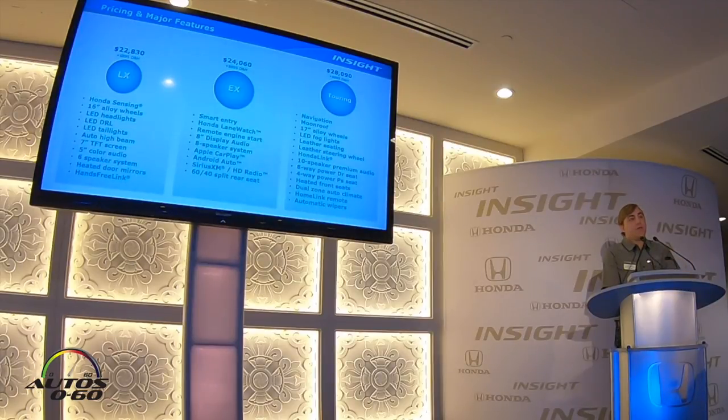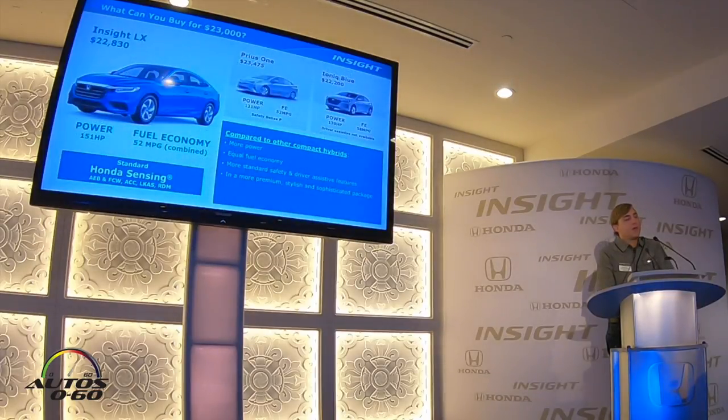And then those customers that are looking for all of those luxury creature comforts at the top of the line, Touring is really going to speak to them. With moonroof, 17-inch alloy wheels, leather interior, as well as a 10-speaker premium audio system, we believe that'll be the trim for those customers. Now, what can you buy in the marketplace for $23,000?